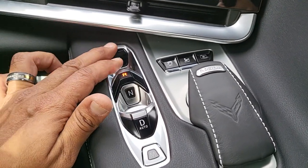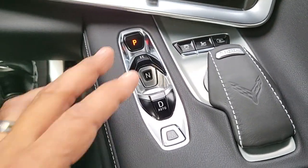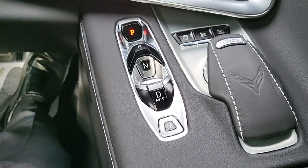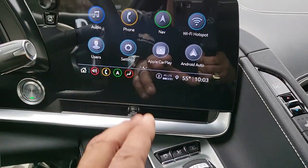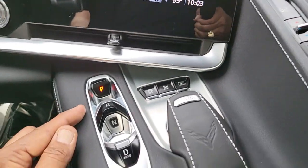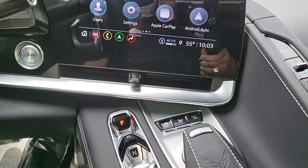And the other 3 are not moving the car. This is park, neutral, and manual. So that's pretty simple, right? The reverse you pull and the drive you pull, the rest you don't. Quite easy. Now, the cool thing about it is that it activates, as you can see, the cameras. But you can also change how this transmission behaves when you have your driving mode selection. I'll show you that in a minute.